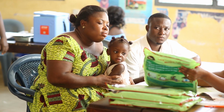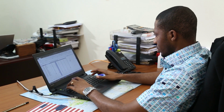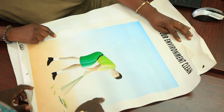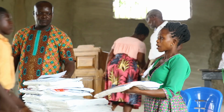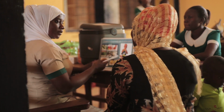The VectorWorks project focuses on continuous distribution, and what we mean by that is distribution of bed nets using channels other than mass campaigns. The US President's Malaria Initiative PMI VectorWorks Ghana is a global malaria project. In Ghana, the project was implemented in partnership with the National Malaria Control Program, the Ghana Health Service, the School Health Education Program of the Ghana Education Service, and other USAID implementing partners to increase access to insecticide-treated nets using continuous distribution channels in basic schools and through health facilities across the country.